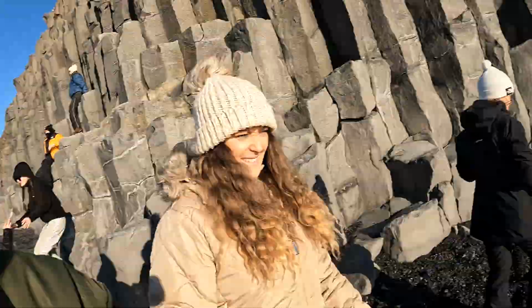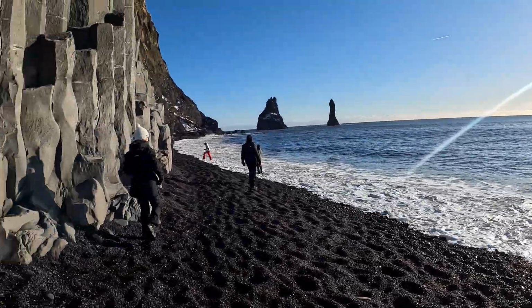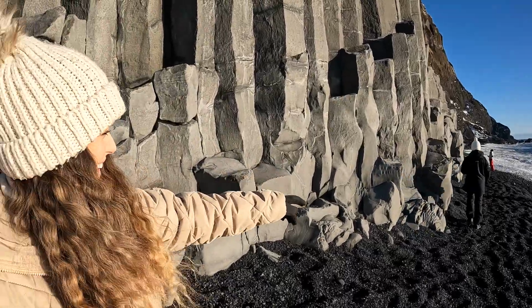This big cave with the basalt, I think I'm saying that right, is the main attraction, it seems. So we're going to try and walk around the back of it. Seems to be a lot more people this way as well. Very, very busy. Look at the waves. I know. Look at, your one is in them.